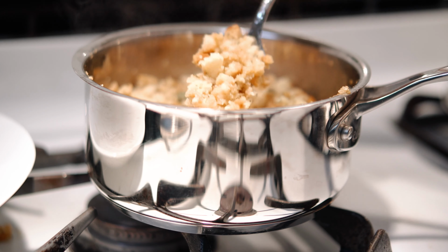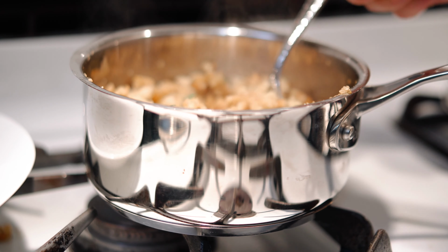Next, you're going to prepare a box of store-bought stuffing mix. This is a really easy recipe, so yes, we're using store-bought stuffing mix. I think I used Walmart brand. You could use Stovetop. It's really up to you. And if you want to go for it and make it yourself, go right ahead.